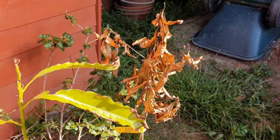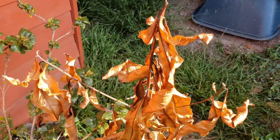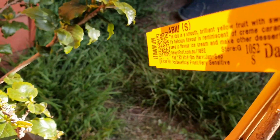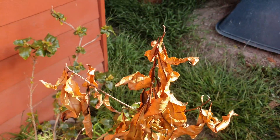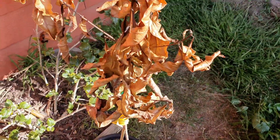its mate, its friend, another Abu. I ordered 2 of them. Got them the same day. Look at this. Abu also. Same Abu. Not similar, exactly the same. In the same greenhouse. No green, no nothing. I reckon this is dead as dead can get.